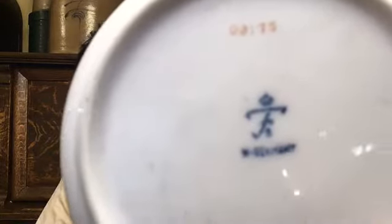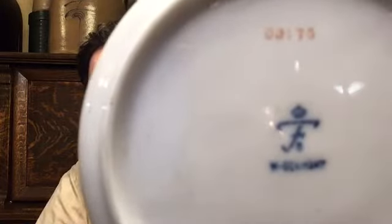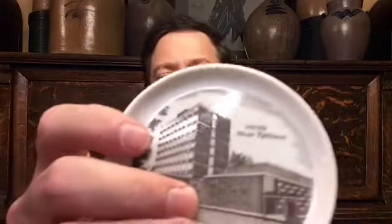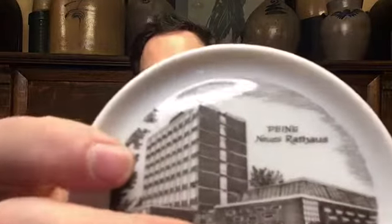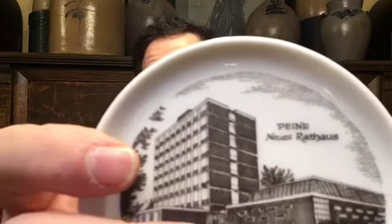If it can focus. It does have numbers at the top. I did not figure out if those actually represent something date-wise, because it ends in a 7.5, so I don't know if it was made in 1975. But I'm sure my daughter will pick on me because I don't know German. But Pine, I don't know, is a town or an area within Lower Saxony. So the first line is the town, and the second line is Neues Rathaus.